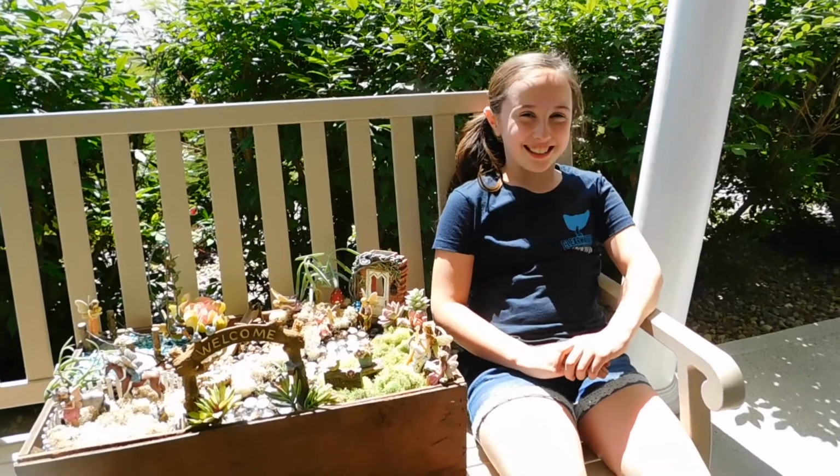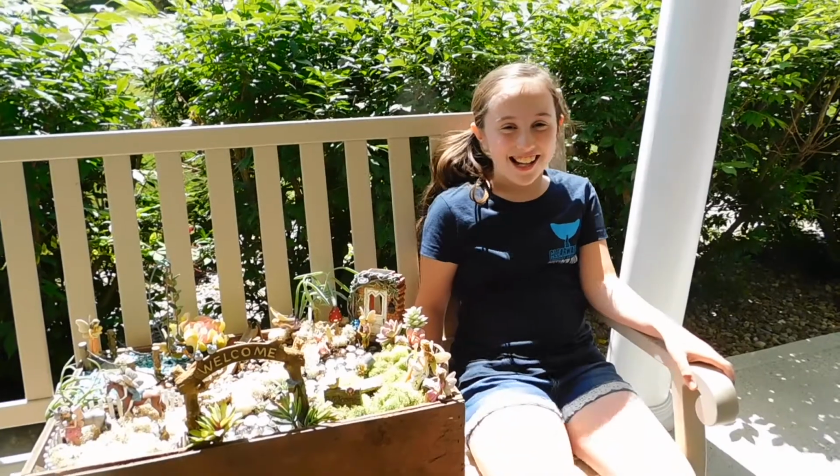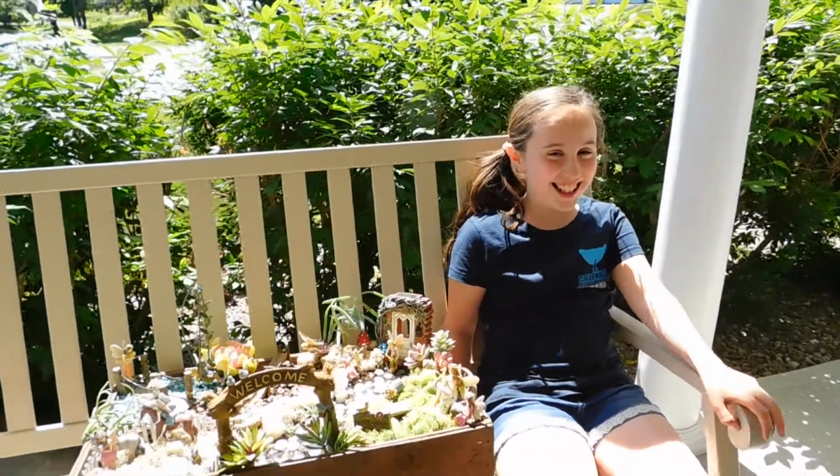Right, Em? No, she's acting all shy. She was just bouncing off the walls 5 seconds ago. Now with the camera on her, she acts all shy and innocent. Look at her. You silly goose.